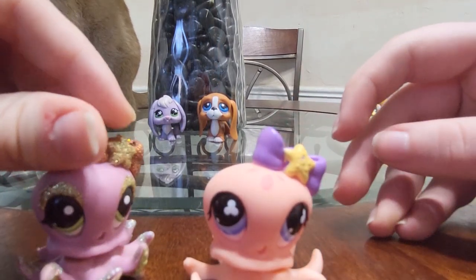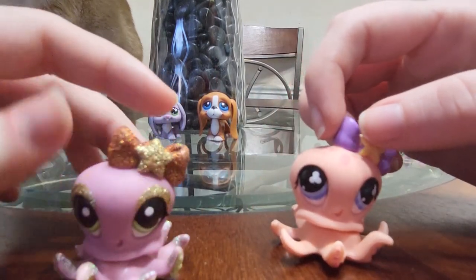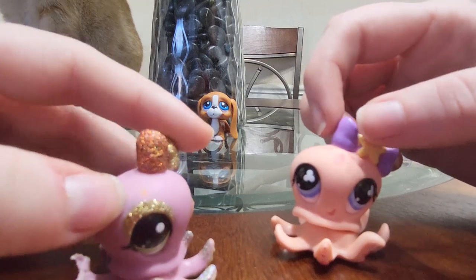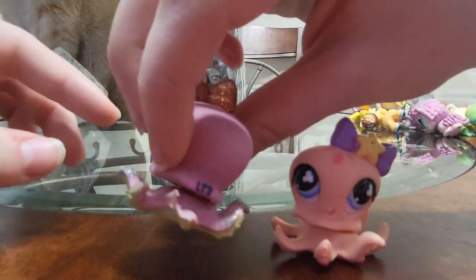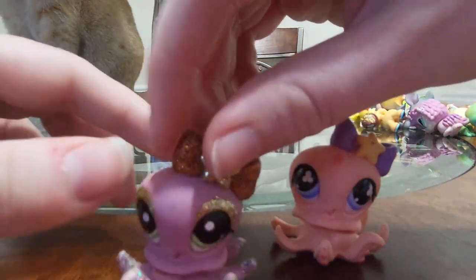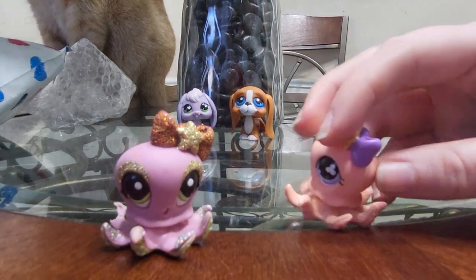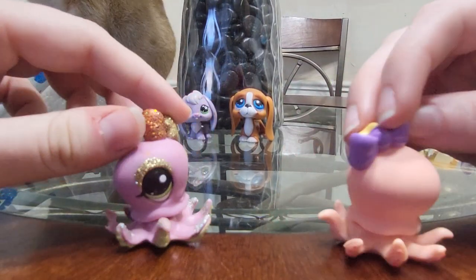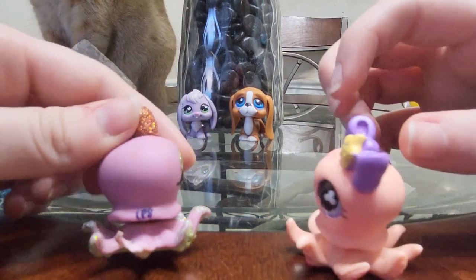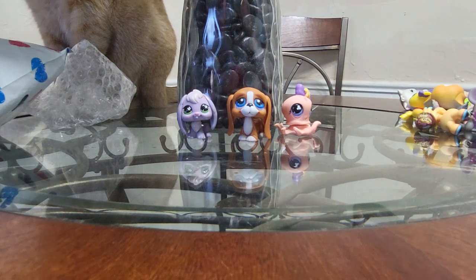Another octopus. I already have it. It has this weird dirty glitter that I don't like, and it's a sparkle pet. Scuff marks and another scuff mark. Something chewed up its fin, probably one of our dogs. Here it is in all its glory. Another scuff mark. I don't know. We moved on.